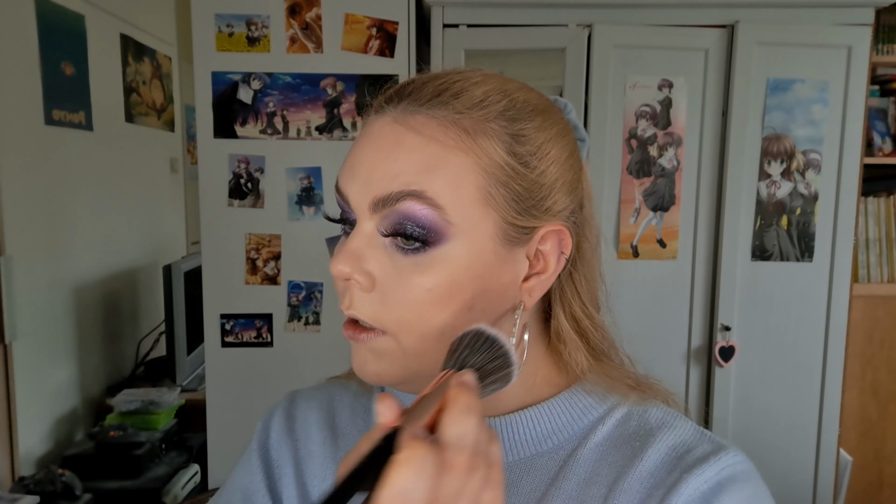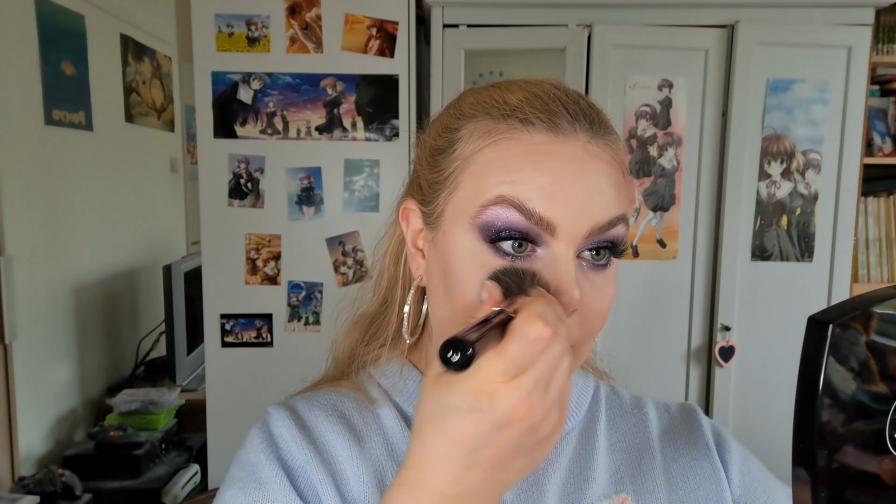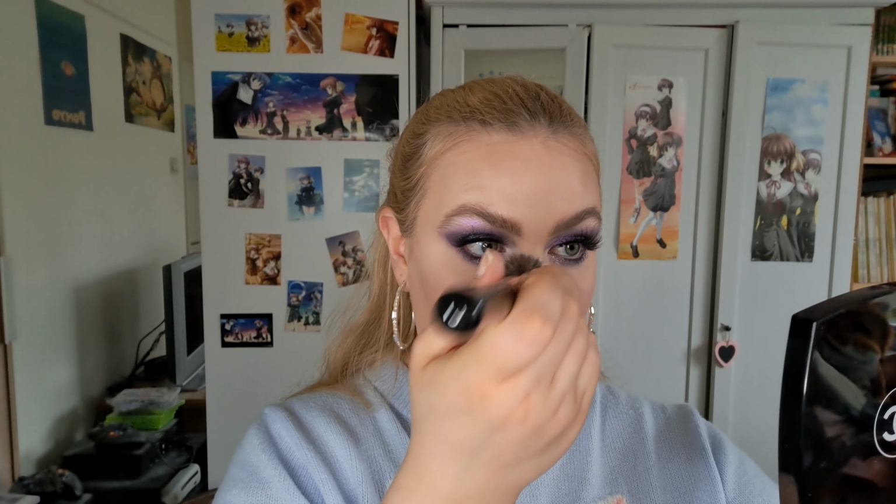And since I'm so fair, I thought it might work for me to have these really, really pale colors for blush. Yeah, I like that. It's a very different vibe from the pink blushes that I usually have. But they almost illuminate a little bit.